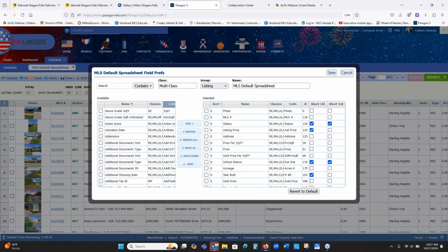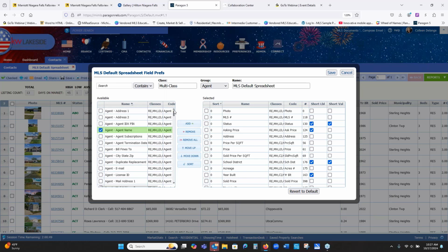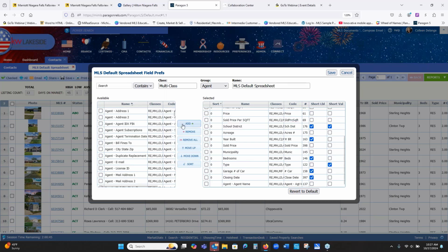What you want to do to add any fields in, they're kind of in groups. So in this case, I know that that's going to be in the agent group, right? So I'm going to pull up agent. I could do agent name. You could do agent name and phone number. So it's just how you want. You could do agent name and email address if that's what you want. You're just going to pick the one that you want, and you're going to hit add. It's always going to drop it at the bottom.